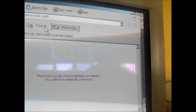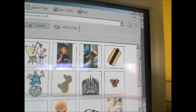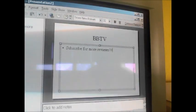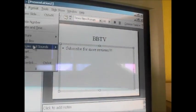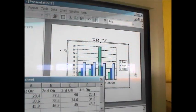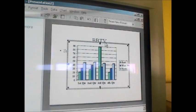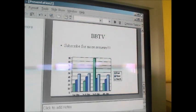They had sounds. Get sounds here. The window clips found. Okay. Motion clips. I guess these moved. Import clips. Import your pictures. You can add tables, charts. Basically, just put a table in there. You can change whatever you wanted. Basically, there's a table that I inserted. So let me move it. Just a random table.